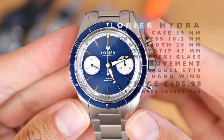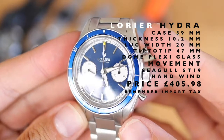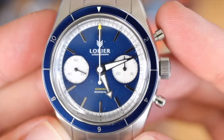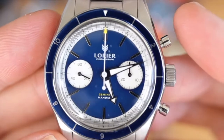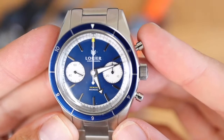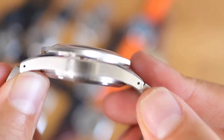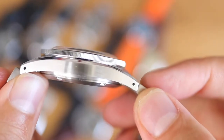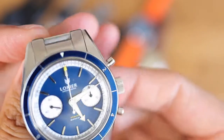Huge Laurier fan, as you will well know if you look at some of my shows on the channel. When this came out, I had to have it. This is a Laurier Gemini. It's a chronograph using the ST19 Seagull movement, just like the previous watch. It's a significantly thinner case than the Hydra, with a slightly smaller profile on the plexiglass dome crystal. It's just a superb watch.